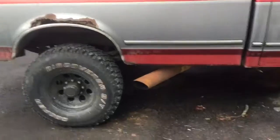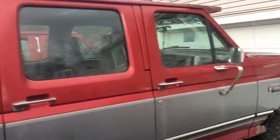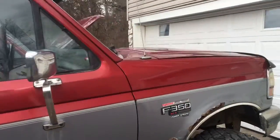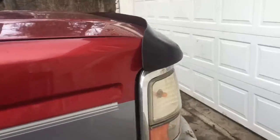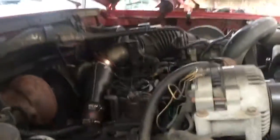Definitely gets a lot better fuel mileage than my old one. But yeah, this is my daily driver for now. 5-inch side dump. You know, I like my side dump pipes. Yeah, it's got a visor, a couple of little things, not really major. Now let me pop the hood here for y'all real quick. Clear factory replacement headlights. See here. Yeah, all stock, nothing special.